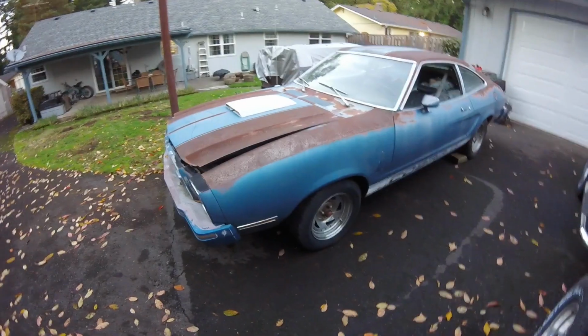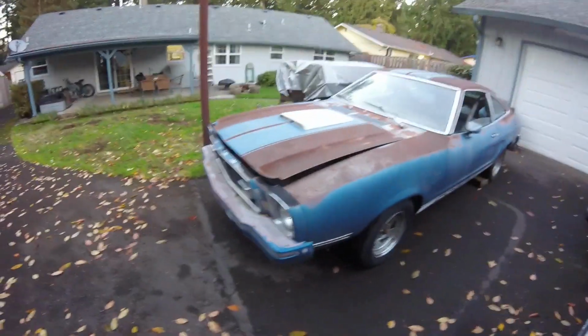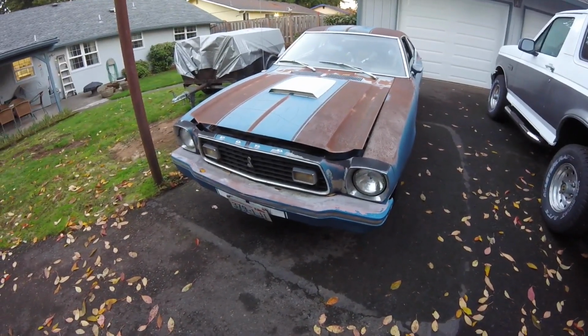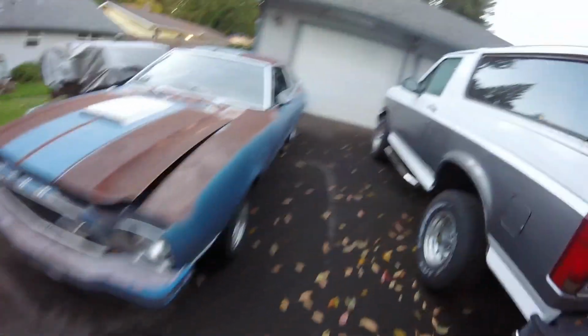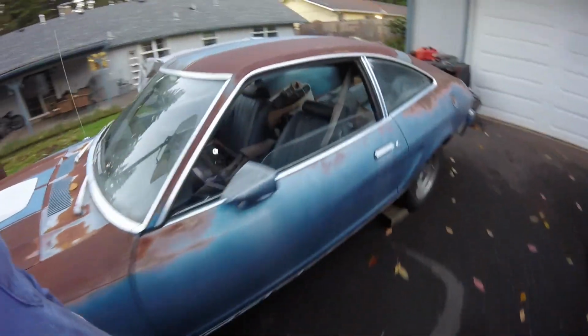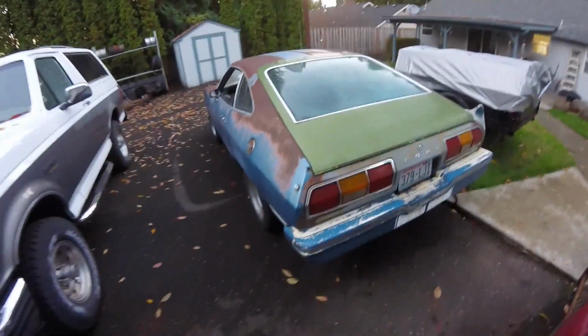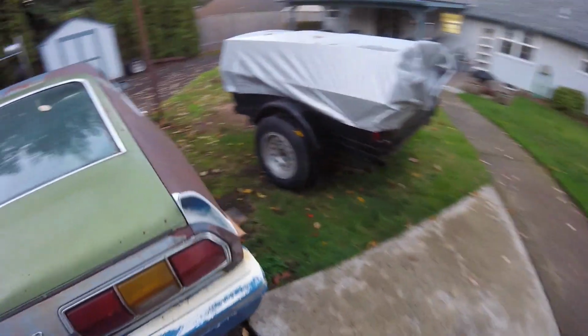I found the fuel pump. That'd be a problem. Finally found a fuel pump for it. Dropped her in there. Seems to run really good. So I think just a little bit of tuning and a little more use, and I think it'll start coming back around. But she needs a lot of work. Definitely needs a date with a sandblaster. The car's really straight. It's just got some surface rust and a few rust through issues.